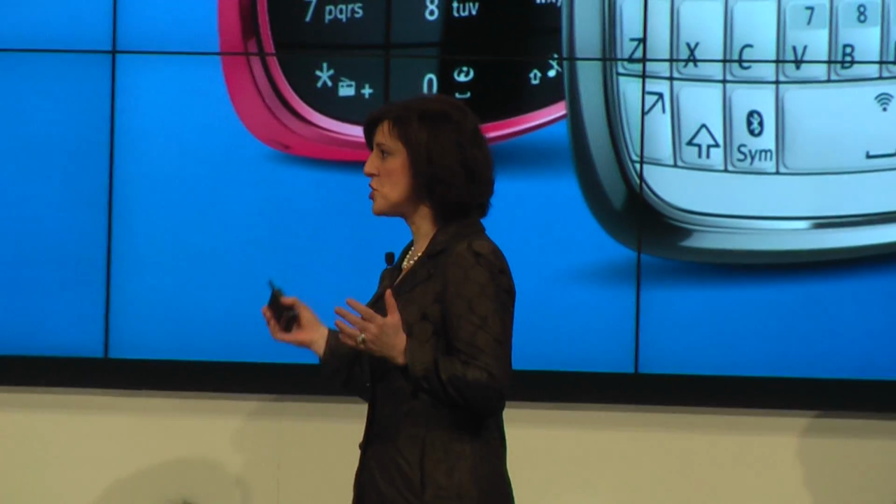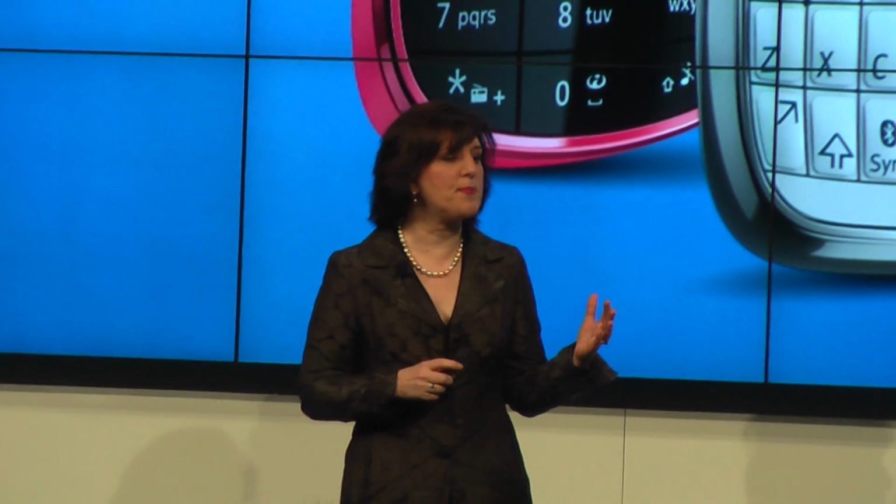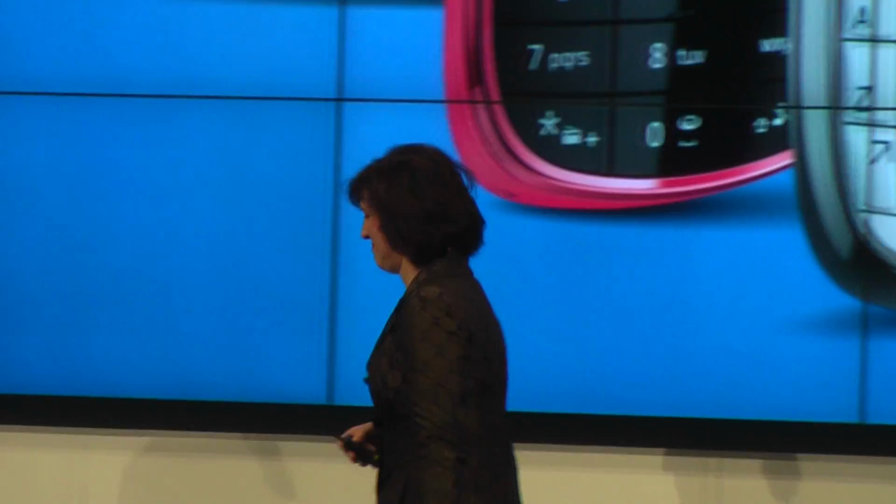So with the new Asha products, we're delivering the cloud-based browser, great apps, games like the new EA package, and enterprise capabilities like Exchange. Not to mention, they look pretty good in your hand. So with Asha's combination of beauty and brains, we're really delivering great capabilities to the next billion consumers. Thanks very much. Back to you, Stephen.